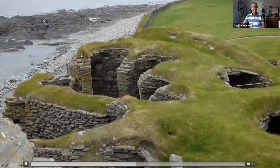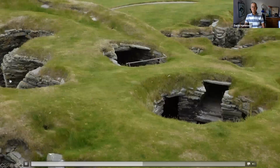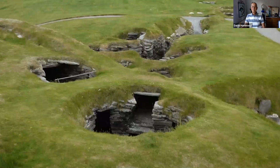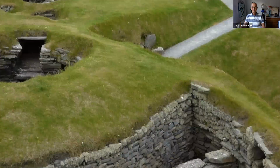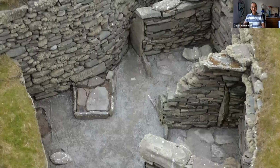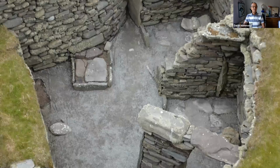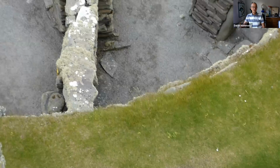And this was the area that was discovered first. And this is the wheelhouse itself. Very complex construction.